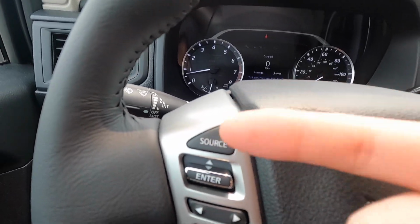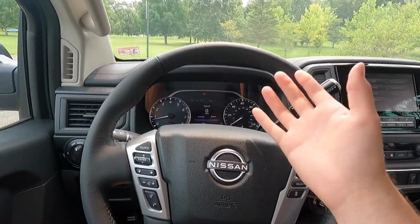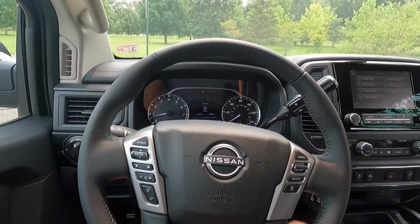And then all the way up top here you have your audio source button to bring you in between your FM, AM, Sirius XM, all your different audio sources like XM and so on and so forth.